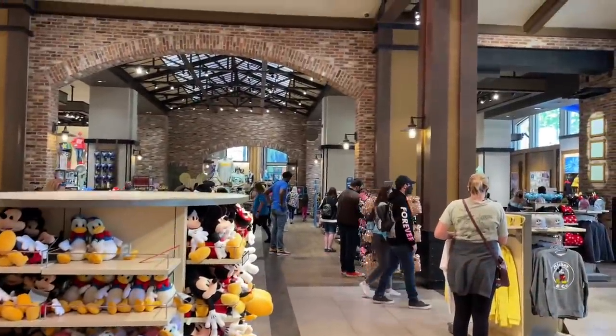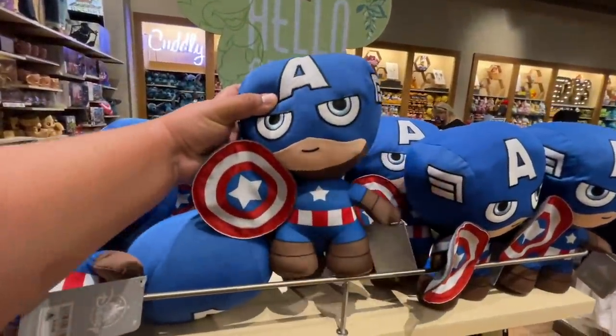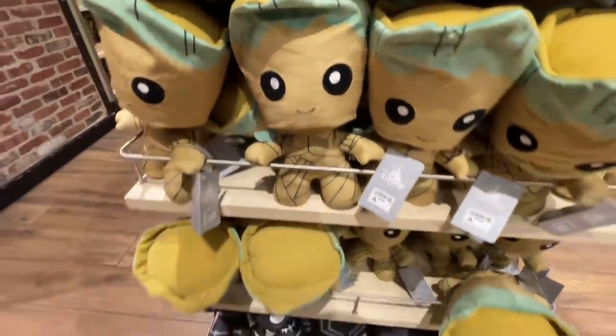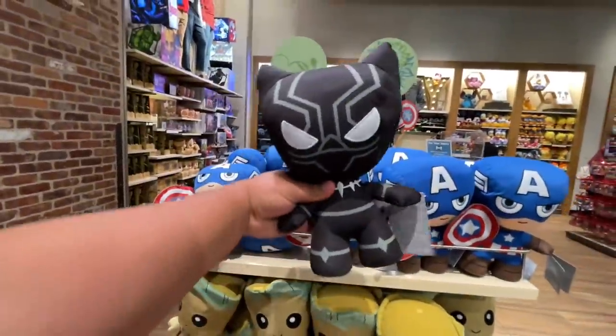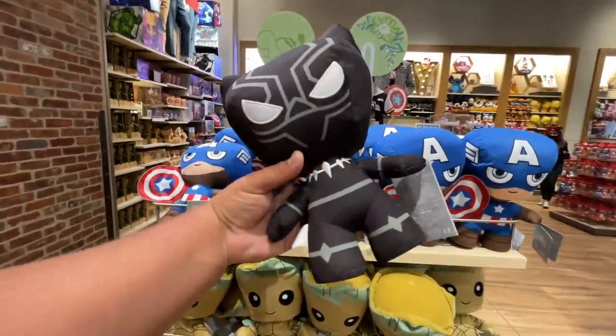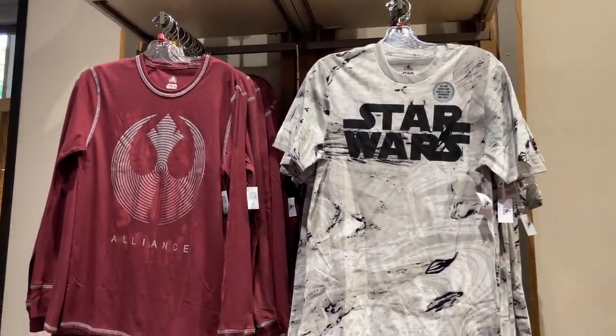Very busy day over here at World of Disney. We have some new plushes that have arrived, some Marvel characters. We have Captain America, I Am Groot, and then we also got a Black Panther. This is so cool. Wonder how much they are. They're $19.99 before discount.